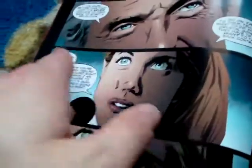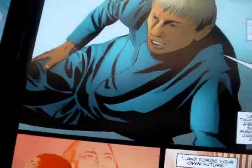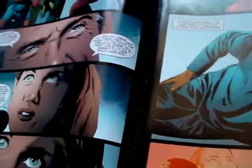But also, aesthetically, I don't get why all these black borders are here on the panels, the black outline on a lot of the panels. I have no idea why they're there. I don't remember them being there in the previous issue, so that's very strange.